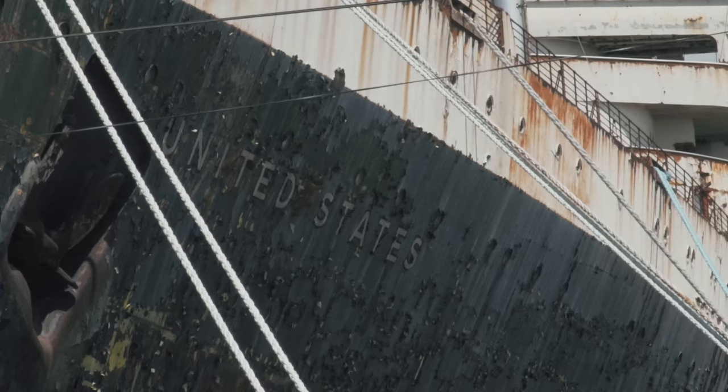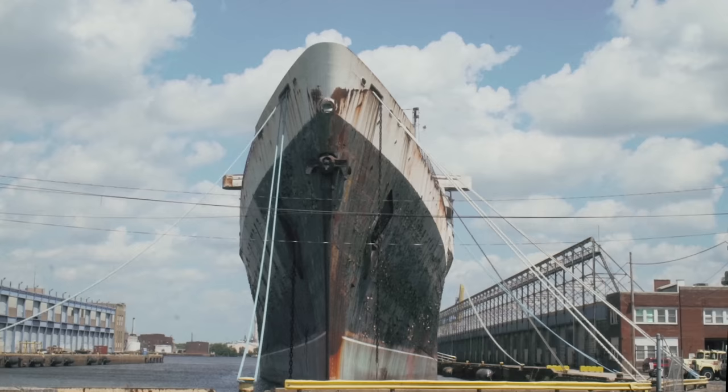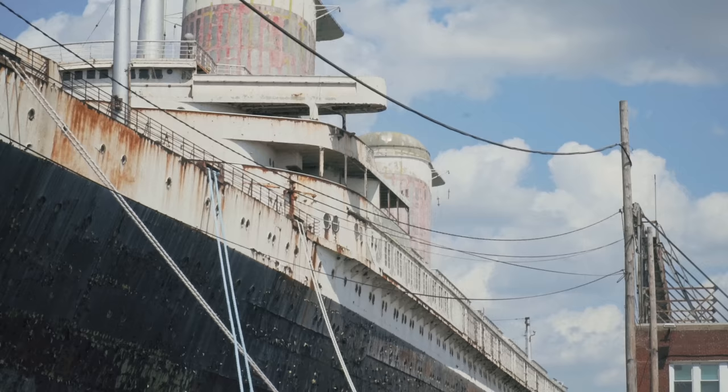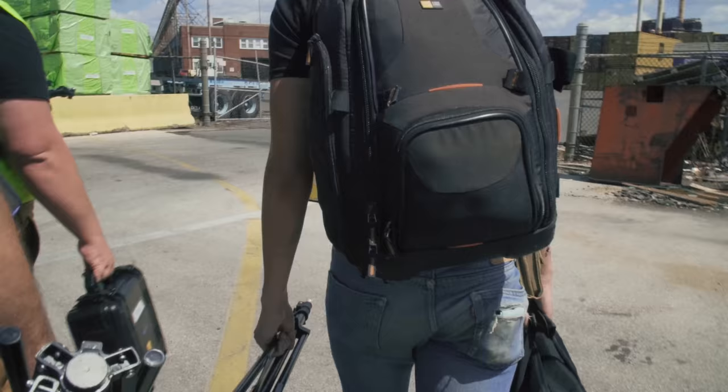The SS United States, America's flagship, the world's fastest ocean liner. A lesser-known ship compared to some ocean liners of the early to mid-1900s, but one that is just as important. Safer than the Titanic, faster than the Queen Mary.